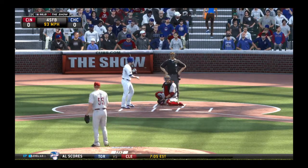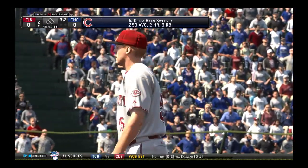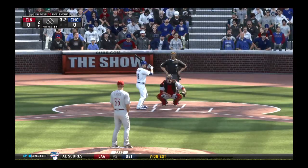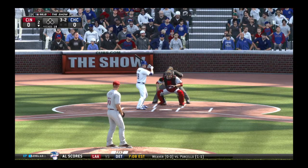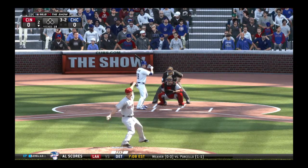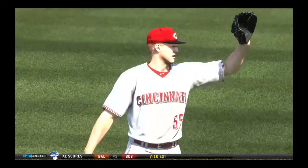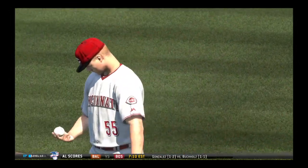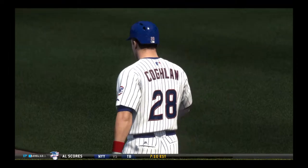And this misses now as Latos runs the count full to 3-2. He already walked one guy in the first inning. Now he's in danger of losing the leadoff guy here in the second. And he takes ball 4. Leadoff man's aboard here to begin the home half of the second. And remember, he's coming off a loss in his last start. So if he keeps doing things like walking the leadoff guy, we'll be in trouble here too.